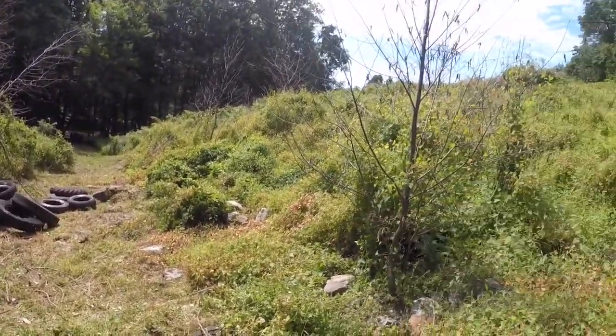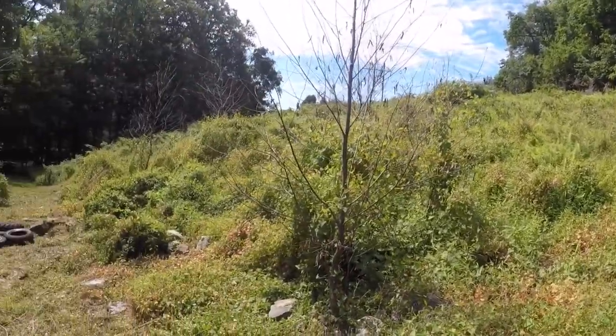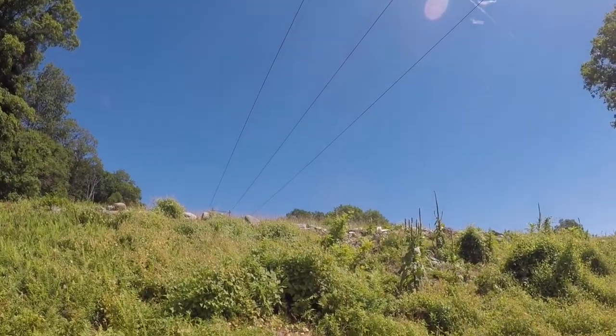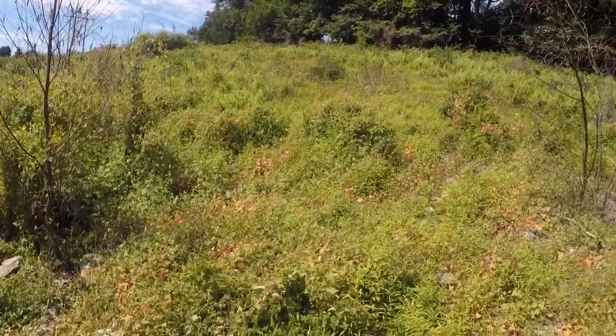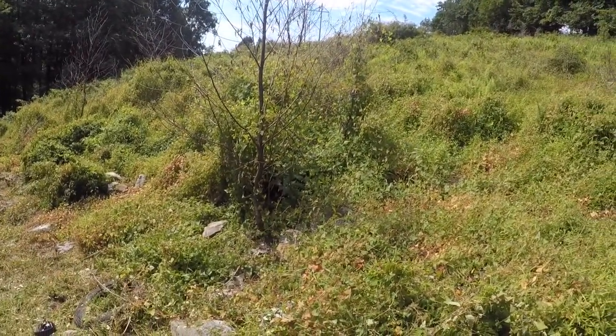One other thing worth mentioning, you might think that this area is fairly clear, and it is because it gets sprayed every few years. I don't know if you can see it, there's a high tension power line right of way that runs through this part of the property. So this gully here stays pretty cleared out. They come through and spray it and cut down anything big every few years.